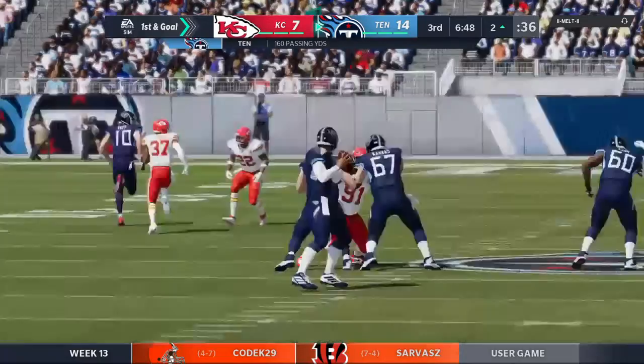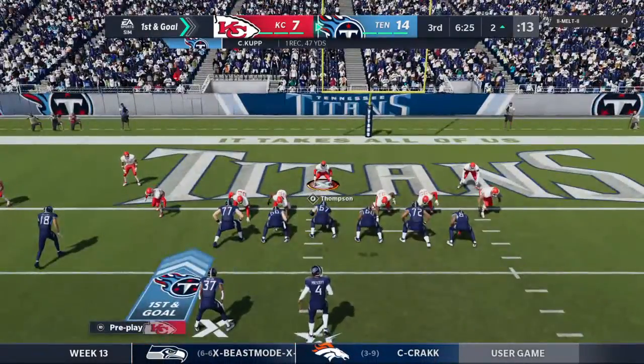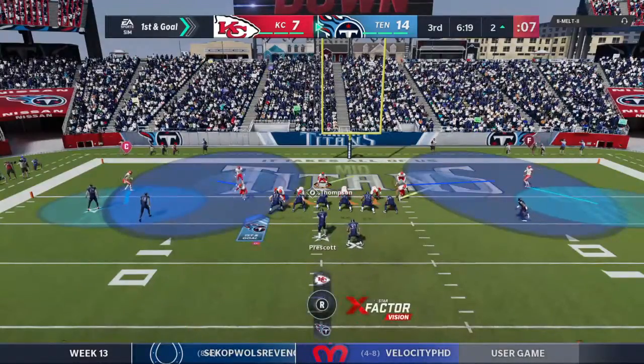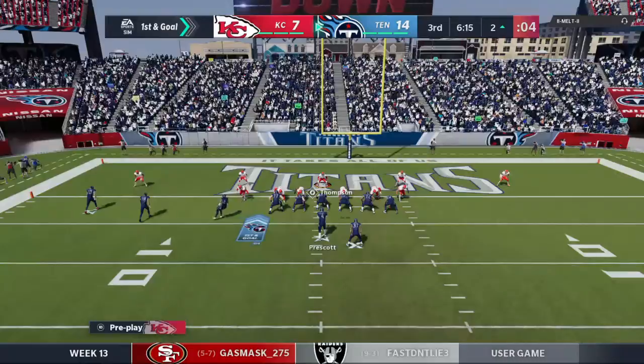Well, make that now 2 completions for him on this drive, and these aren't ordinary completions. They're big ones. Yeah, these are the types that make a secondary talk to each other and not in a good way, oftentimes pointing fingers. Hey, who's got him? Someone cover him. That type of indecision can open up to even more big plays.